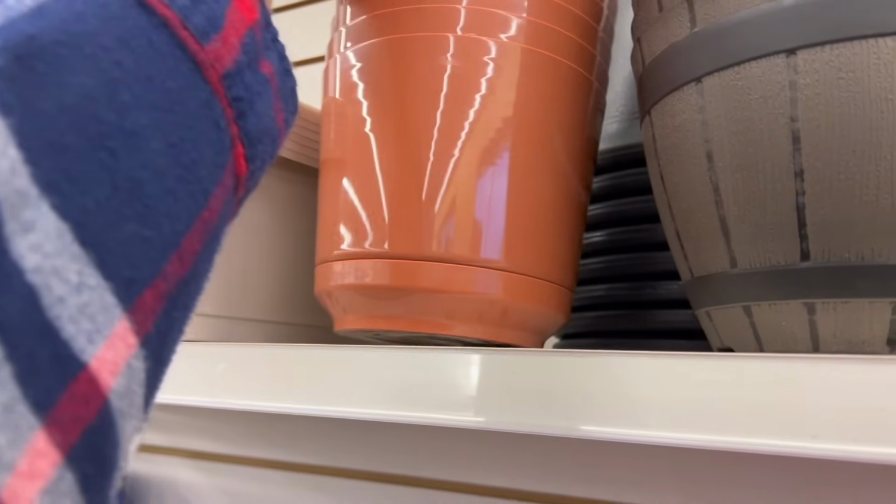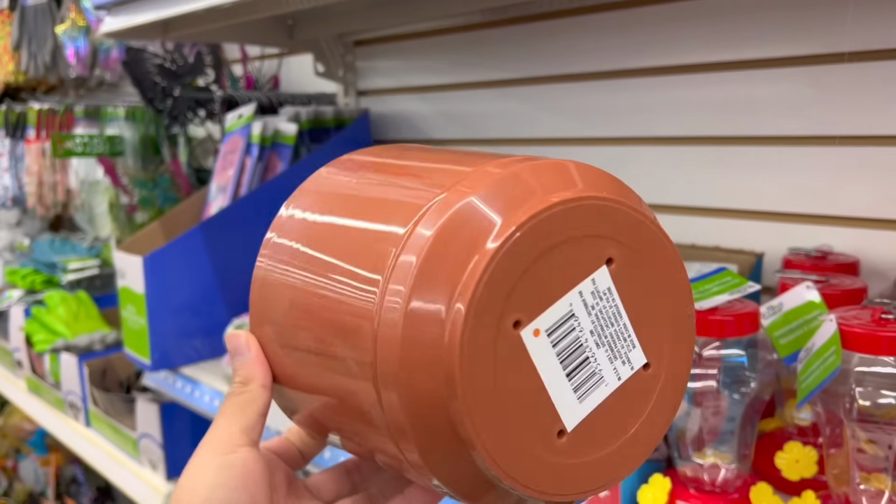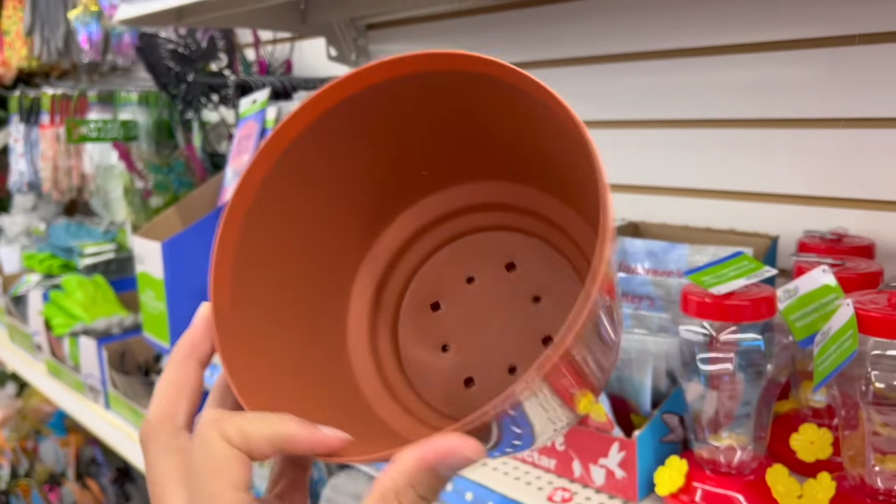I hate these. Y'all know I hate it. They're cute. I know some people like them, but it's not my cup of tea. I hate it when they have the little plate stuck in there.